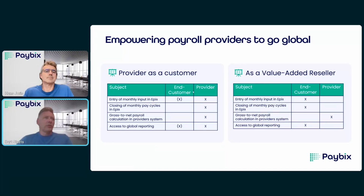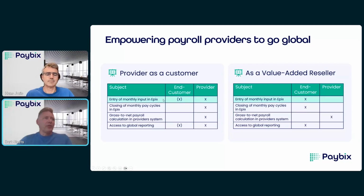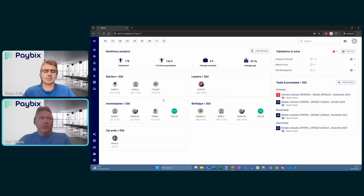So when we go to the first line here, entry of monthly input in Epix. At the left side, this can be, or typically is, the provider entering the data, but perhaps part of the information, like absences, for example, can be added by the end user as well, while on the right side, the end user is entering all the data. Now, how does this look? I will go into Epix.